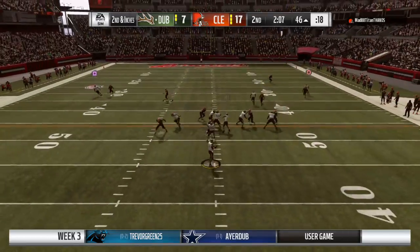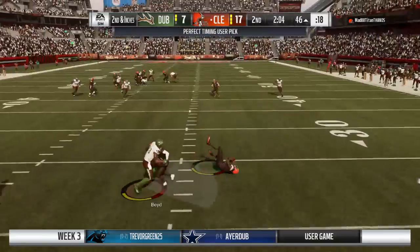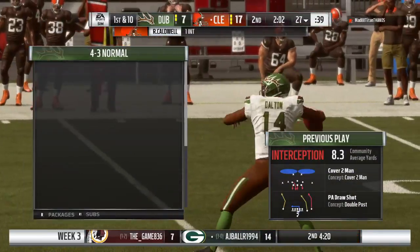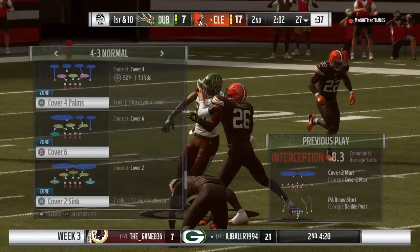Dalton throwing on second down, into a double team, and it's intercepted. Picked off at the 24, and they're going to set up shop at the 27-yard line. So that's back-to-back drives where they've thrown an interception.